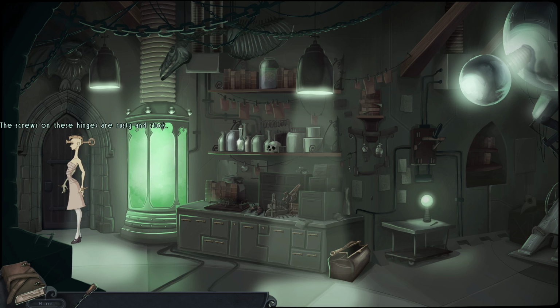The screws on these hinges are rusty and stuck. I need some lubricant to loosen them up. With such a multitude of jars and bottles, at least one must have some sort of oil in it.